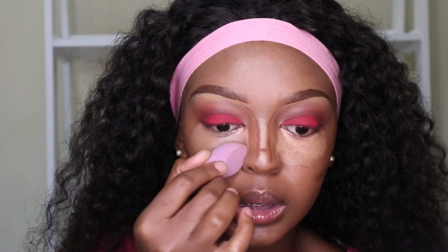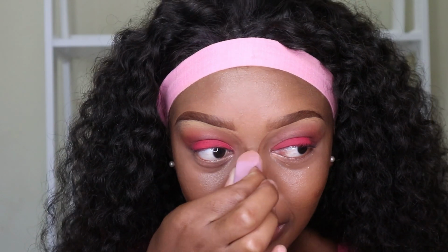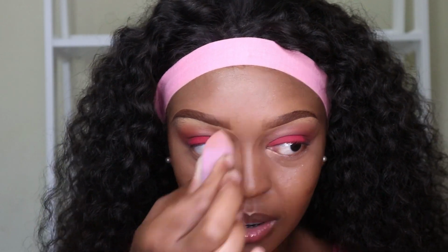I'm not moving my product a lot. I'm literally focusing it just on my under eye. I have 3 mirrors with me. I have one in hand, I have one just under my camera lens, and then I have one here with me. So this look better turn out super good. And then I have my viewfinder, obviously. So this look better turn out super good because I have all the mirrors life could afford me.